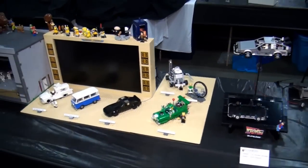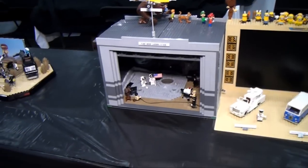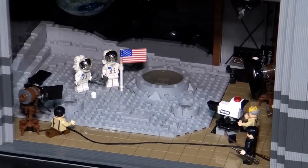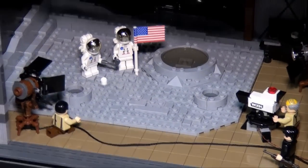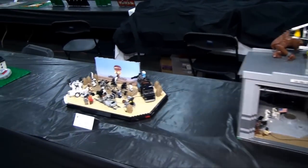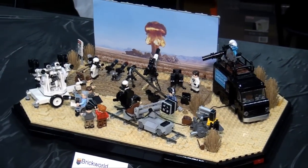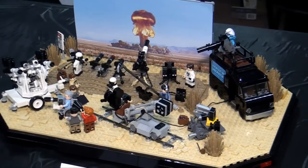And then coming here, we have the fake moon landing stage. So if you're believing that conspiracy, that they just put a sound stage together and made it look like they went to the moon, then there's your Lego realization of said conspiracy theory. May very well be what it looked like. So here we go, how to photograph the atomic bomb. So is this supposed to be a fake atomic bomb backdrop? So maybe this is just conspiracy theories rendered out in Lego.